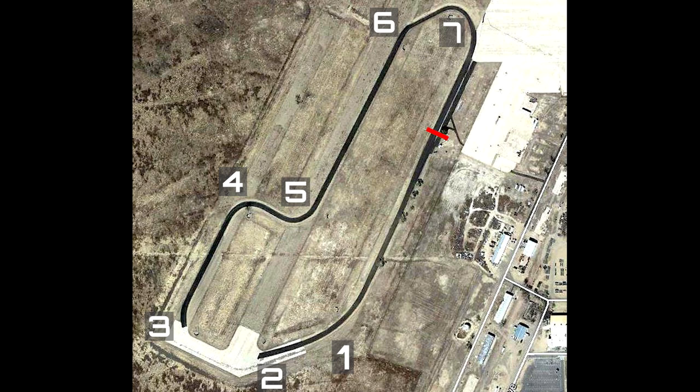So like I said, it's a relatively short track, which means that when you shave time, it really makes a difference, because it really means something. You know, a half second on a short track is comparable to a full second on a bigger track.